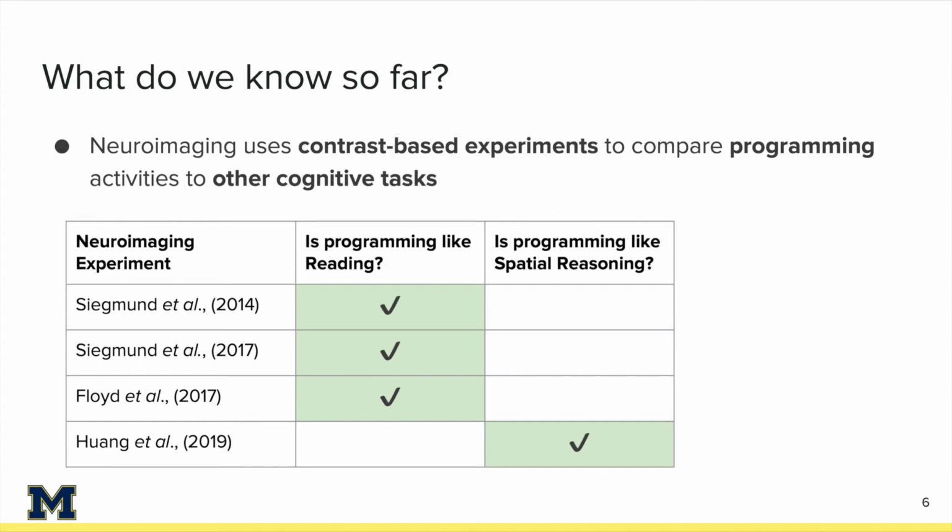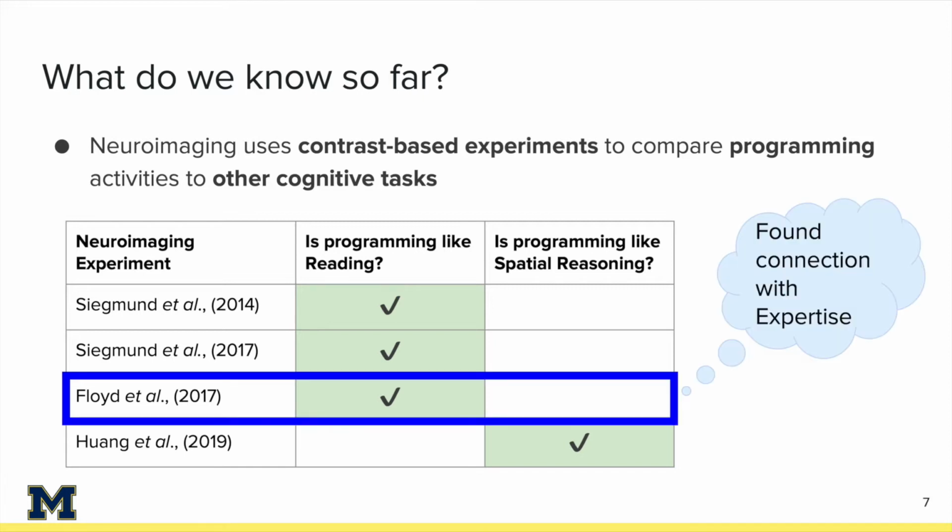Now, in neuroimaging, when you want to understand the cognitive basis of a new task such as programming, you generally compare it to a different, better understood task in something called a contrast-based experiment. The two most common tasks that have been previously compared to programming are spatial reasoning, which can be thought of as the ability to mentally manipulate 3D objects, and reading. One such neuroimaging study by Floyd et al. used a contrast-based experiment to find with increased programming expertise, programming was actually less distinguishable from reading in the brain.